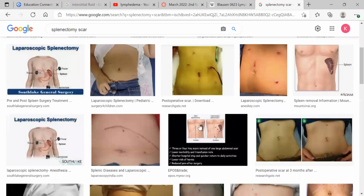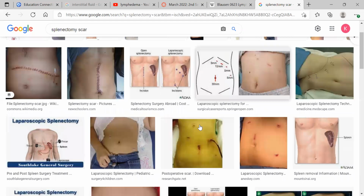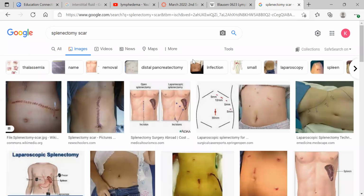So this would be called a splenectomy. Whenever you end a word with ectomy, it means to remove. Appendectomy, tonsillectomy, splenectomy, vasectomy. All right. Let's continue.